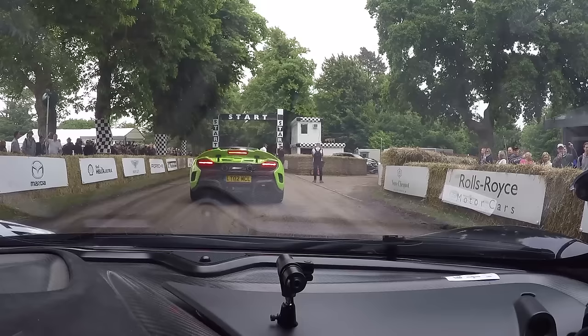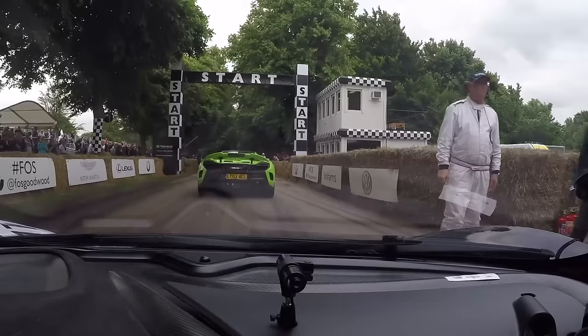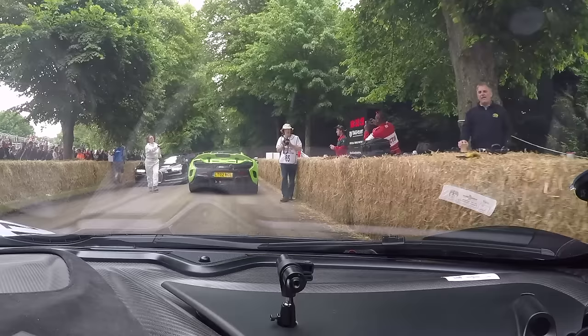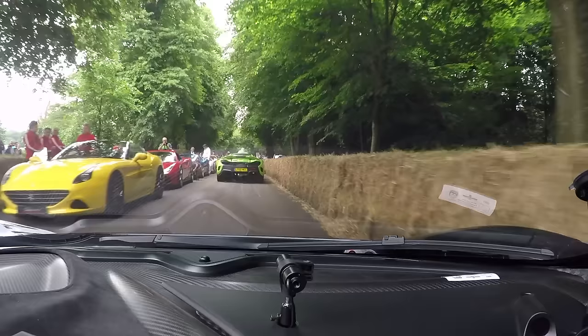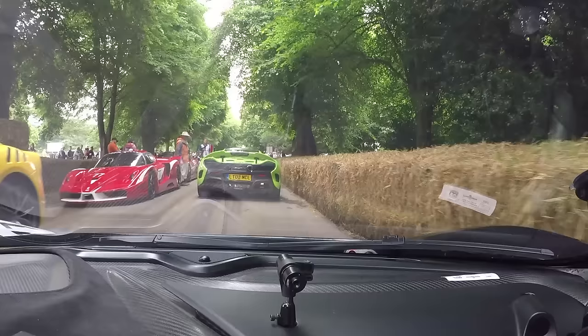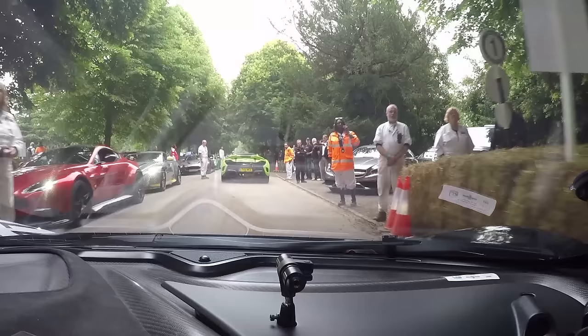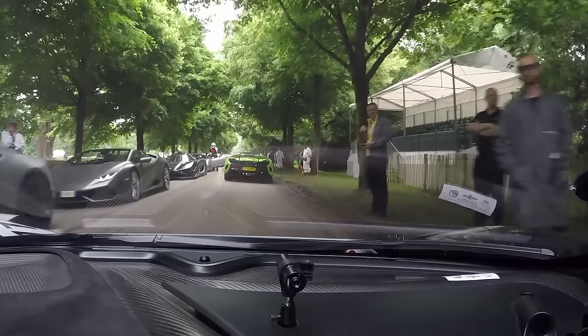I'm a bit gobsmacked, you know? Almost speechless, which is rare for both of us. Look at that. Wow. I mean, that FXXK as well, and the Vulcan. There's some serious, serious kit here. But I have to say, if I was to choose one to go up the hill in, it would be this. Honestly, it's just the most outlandish thing.